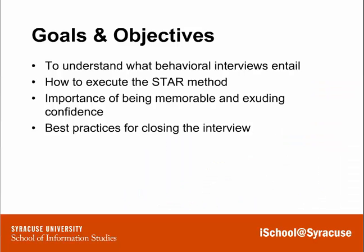By the end of this presentation, you should have a solid understanding of what behavioral interviews entail, how to execute the STAR method in responding to behavioral interview questions, the importance of being memorable and exuding confidence, and lastly, the best practices for closing the behavioral interview.